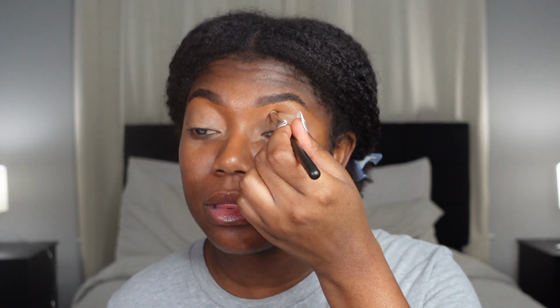Start this out, so I'm gonna take this shade Cozy Vibes, and I'm gonna put it in the crease. So I do have hooded eyes, y'all, so I have to look up, like, right there.